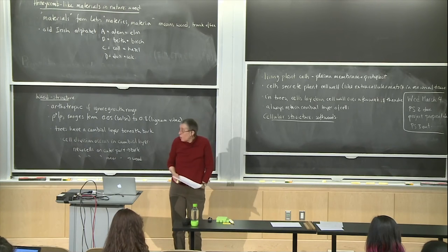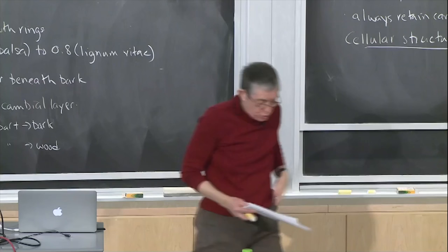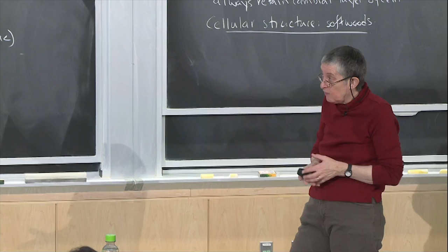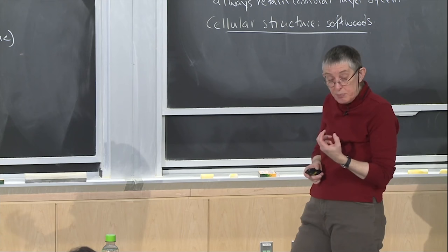So then we want to look at the cellular structure of the woods as well. I've got a couple of slides here. This one is of softwoods, and softwoods have two types of cells. They have tracheids, which are the bulk of these cells here. The tracheids provide structural support, and they also have little holes along their length at their ends called pits. Those pits allow fluid transport up and down the tree.